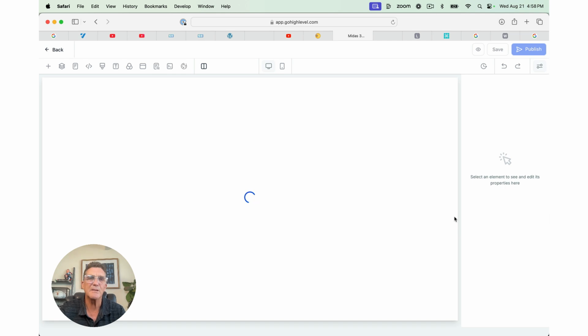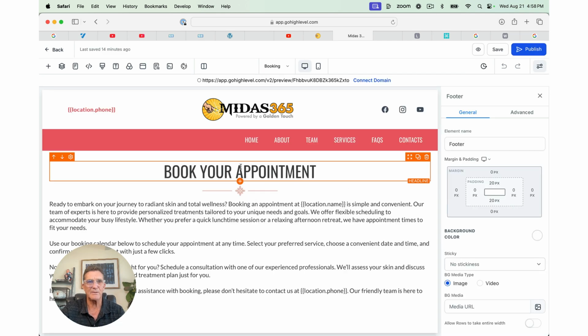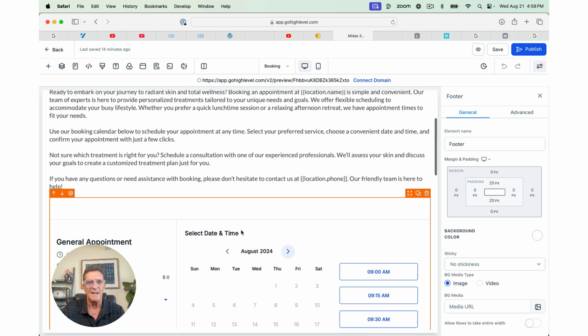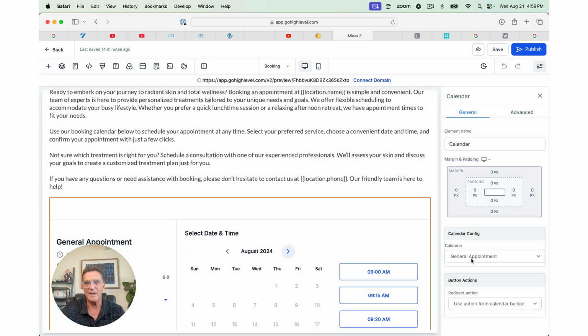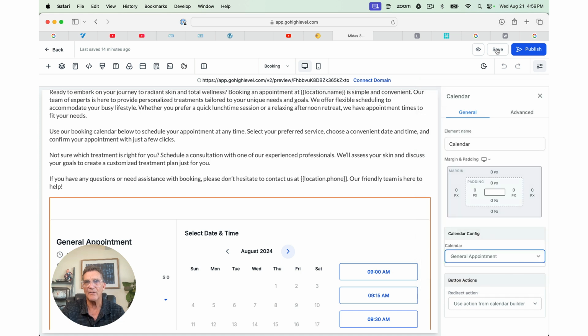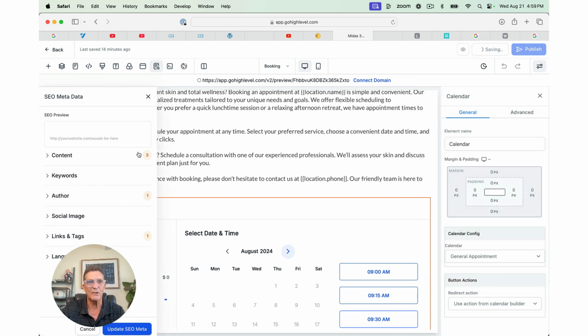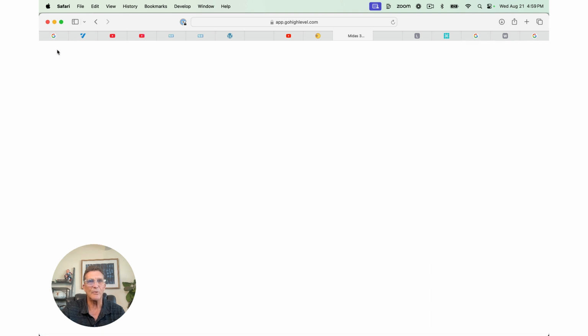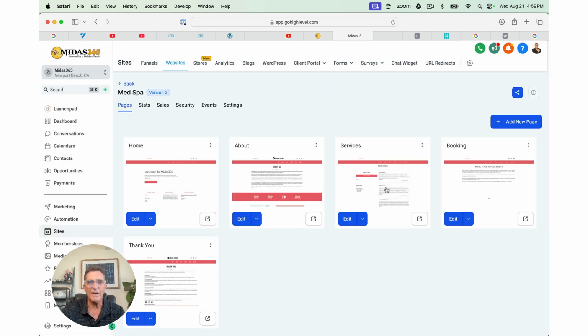Now this is a little bit different format. So here it says book your appointment. It's got all this text, which we'd customize, of course. And then here it shows that booking appointment where you can choose from the calendar, which I've already done. And now it'll show the full calendar there. So that's really neat. All right, we'll let that save. We'll go back. All these pages, by the way, are already hyperlinked to each other, which is really neat.